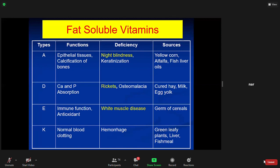The next fat-soluble vitamin, which is very important, is vitamin D. Vitamin D does not work alone. It works with calcium and phosphorus. You have to have a balance of all these three things to make all of them function right, okay? And this is very important to note. Some of them work together.